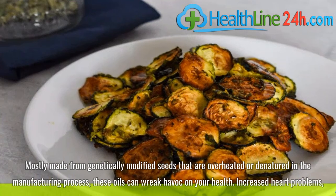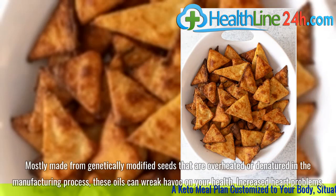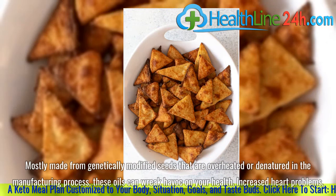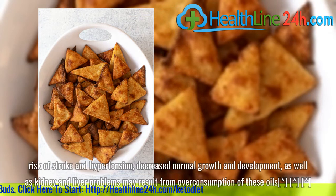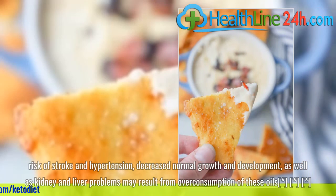Mostly made from genetically modified seeds that are overheated or denatured in the manufacturing process, these oils can wreak havoc on your health. Increased heart problems, risk of stroke and hypertension, decreased normal growth and development, as well as kidney and liver problems may result from overconsumption of these oils.